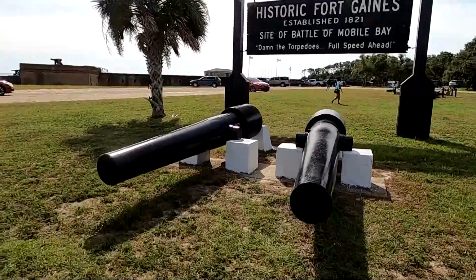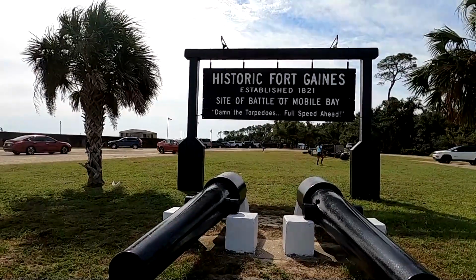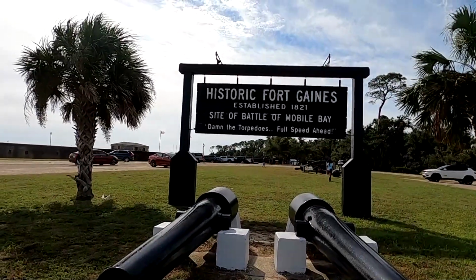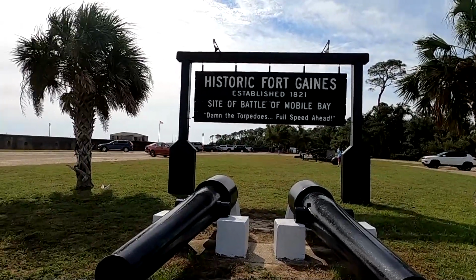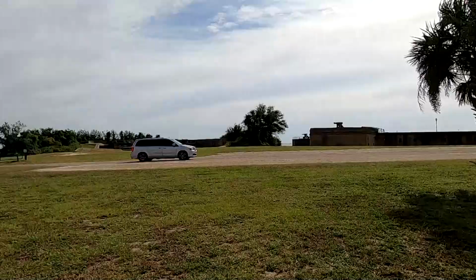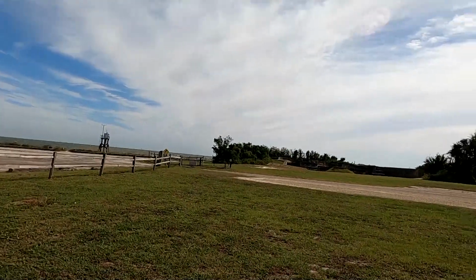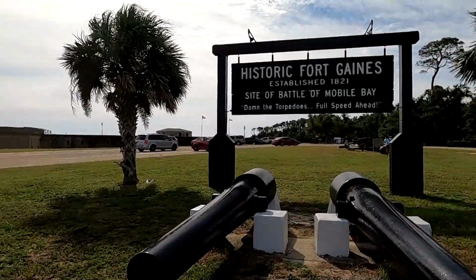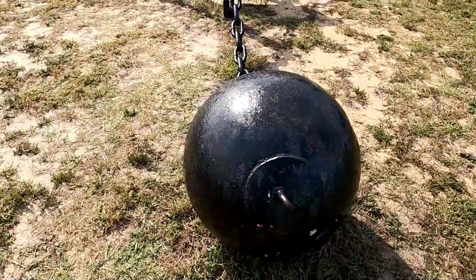So right here, you see these two guns right here. And historic Fort Gaines, established 1821 inside the Battle of Mobile Bay. And so we're going to do this one today, and we're going to be doing Fort Morgan. We'll be taking a ferry going all the way across the water there, and it's way over there somewhere. We're going to go up here and check out the fort. Let's go do that. Check out that big ball there.